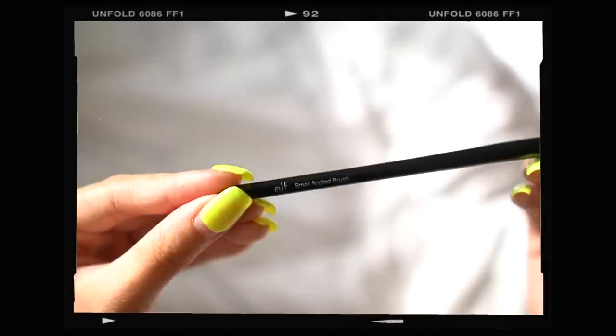I just use a regular e.l.f. eyebrow brush. I think this is actually for eyeliner. I'm not sure, but it's just a regular angled brush and it works really good. It was only like $2 at Target because I think it was on sale.